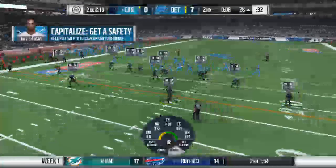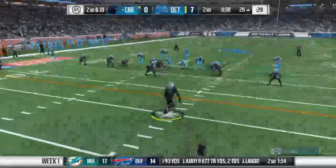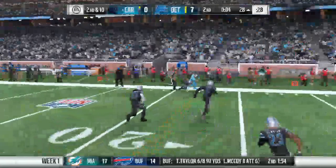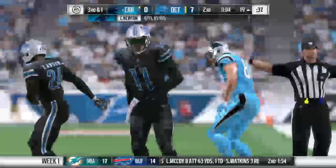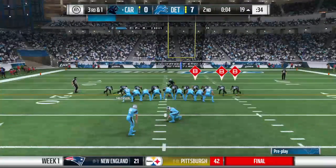Well, he did almost everything right. Excellent coverage, breaks on the football, just unable to haul it in and take it the other way, so he dropped an interception. The key for him now, don't dwell on it, just move on to the next play. They'll get 9 there as that sets them up better for third down. And that extra yardage makes this upcoming field goal attempt much more manageable.